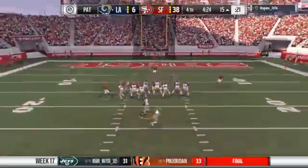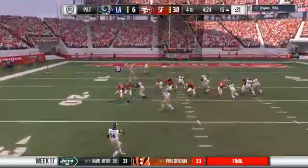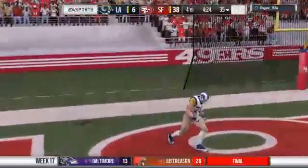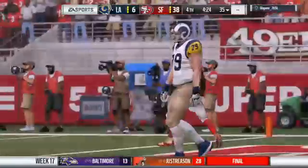Oh, it's a fake. They'll try and throw for it. And they don't get it. They tried for the 2-point conversion there, but unsuccessful.